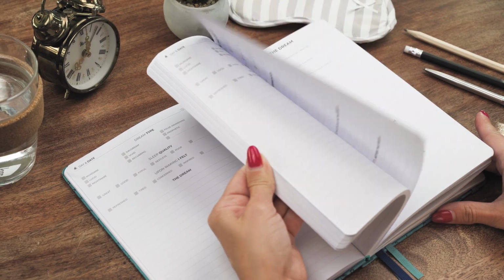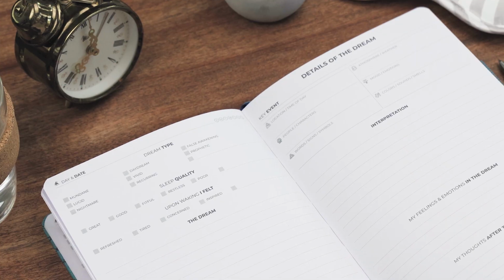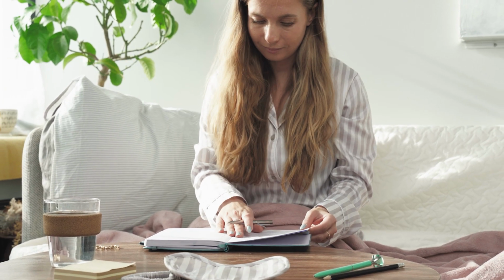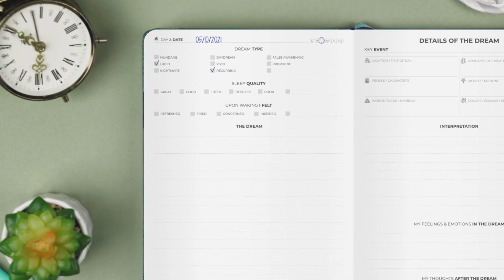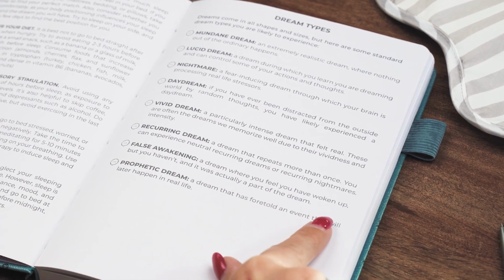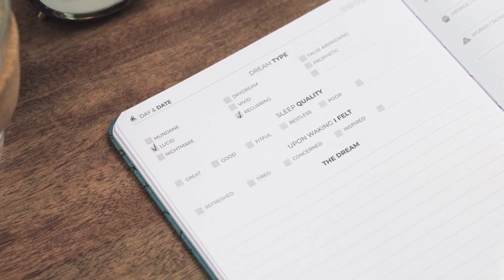You can record up to 60 dreams in this journal, containing 2 pages per dream. The pre-printed prompts guide you through the analysis process, helping you remember and reflect on every tiny detail. Begin by writing down the day and date and defining the dream type. To do so, refer to the Dream Types guide at the front of the journal to find the one that best describes your dream. Some dreams might combine more than one type, so mark all appropriate options.